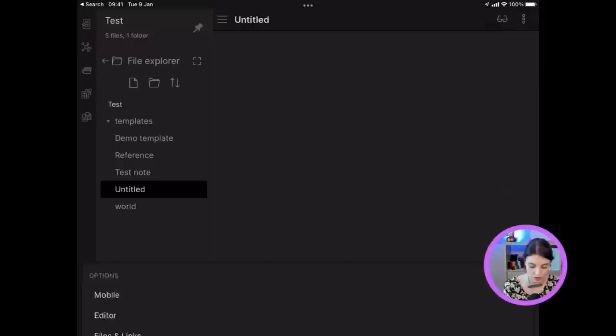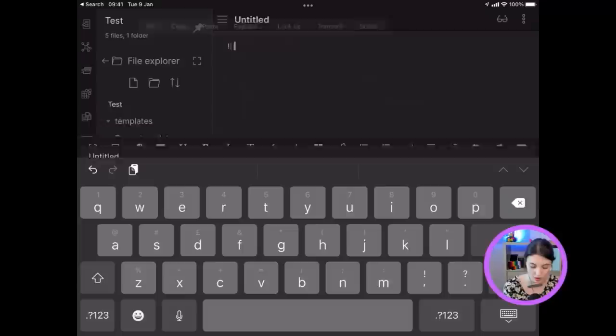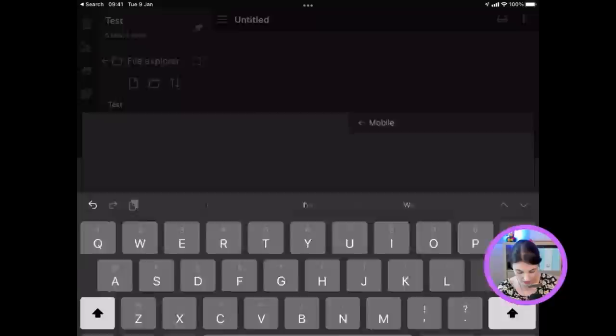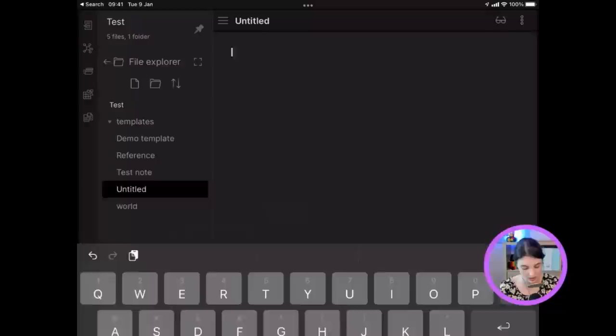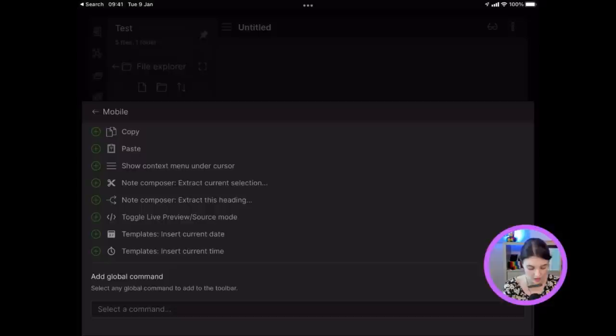But now I can insert this. The funny thing is, Mikah, I actually use a different enhanced templates plugin, so I've actually forgotten how this works. There is an option for it, which I am completely and utterly unable to see right now. Yes, it's hidden in the options. I've been playing with the keyboard on this device to try and show up some different actions here. But if I change them, then I would actually see the inserting template option. There it is, templates. Insert current date and insert current time are both options there.